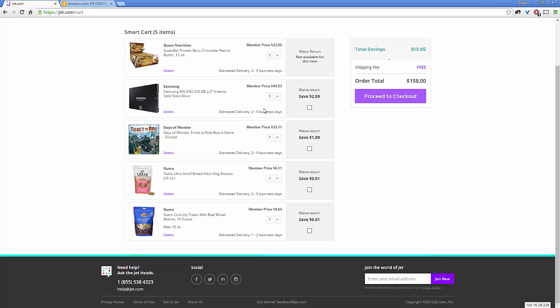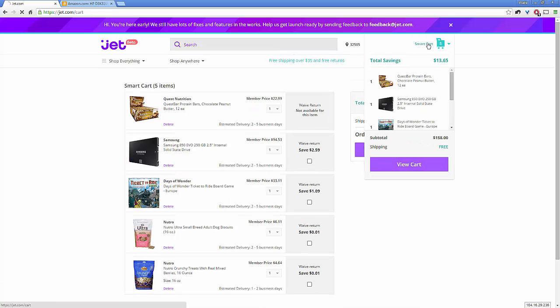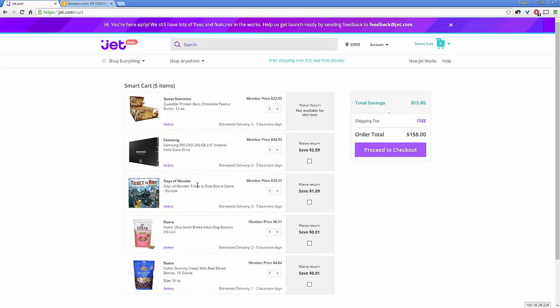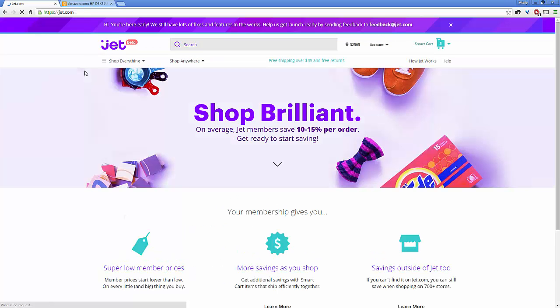With food items, if they go bad, you can't even waive returns on them because they're food items. But generally, a lot of this stuff you can even waive returns on. I've waived returns on a bunch of stuff, or stuff I order a lot anyways, because if anything in the future you order something, you can unwaive returns. So anyways, just a heads up for this website.